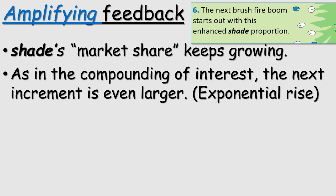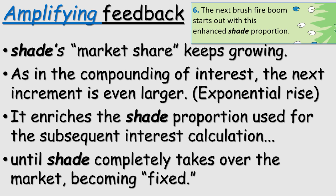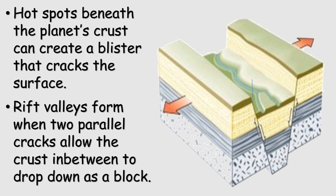And as in a compounding of interest, the next increment, the next boom, produces an even bigger increment after its bust occurs. This is the standard setup for an exponential rise. It enriches the shade proportion used for the subsequent interest calculation, as you were, until shade completely takes over the market, becoming fixed. I mean, this being a proportion, it can't go to infinity. It has to stop at one.